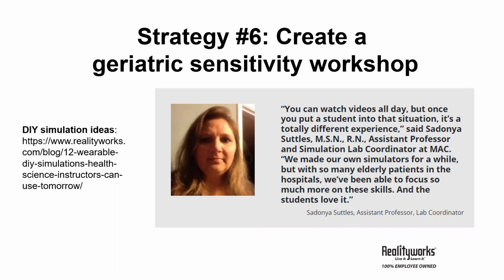Now, with a geriatric sensitivity workshop, you can absolutely use ready-made simulators like the ones we just talked about, or you could create your own. In fact, we do have a blog on our website that reviews 12 different wearable DIY simulations that you can create right away to help your students experience some of those common physical and visual challenges and just get them thinking about what life is like as an older patient. So I highly recommend you check out that blog. It's got some great tips and tricks you can use to make your own simulations.